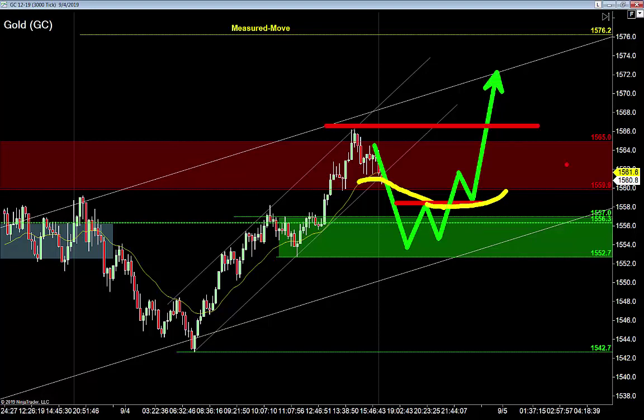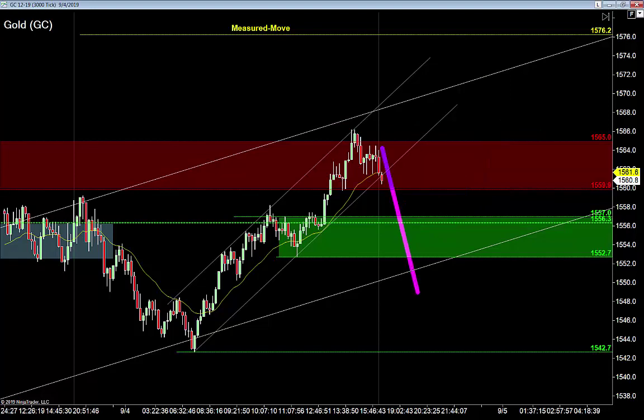Back up to retest that high again. Or maybe we really get clobbered, right? Big move down. As we go lower, now what's the problem? Momentum. You got it, right? One try for the bears, two tries for the bears.